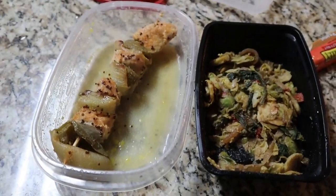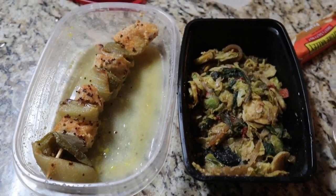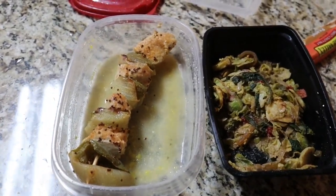Is my food so gross that it won't even focus? That's crazy. Okay, sorry y'all. The camera had a mental health moment for just a second.